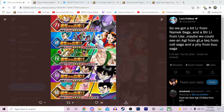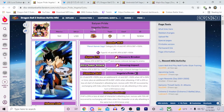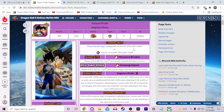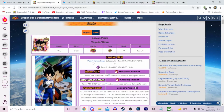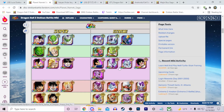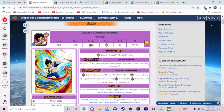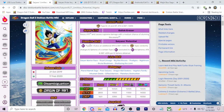type units specifically. So right now, during the 350 million download celebration, we got this yellow coin Vegeta slash Goku Planet Namek Saga LR. And of course their extreme ints. This unit really does work very well. I might as well pull up the category itself, but they actually do work very well with the 50% support type Vegeta right here. They do share about 5 links. He gives them the 50% support type buff and everything like that.